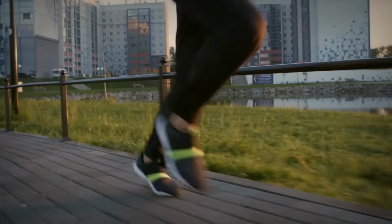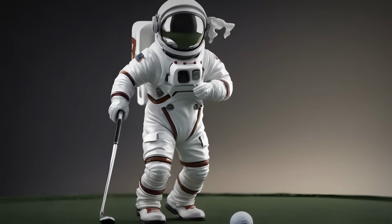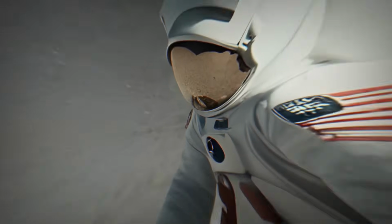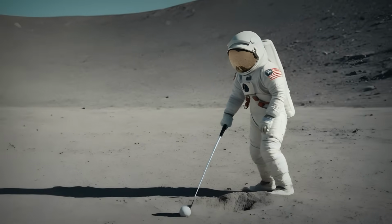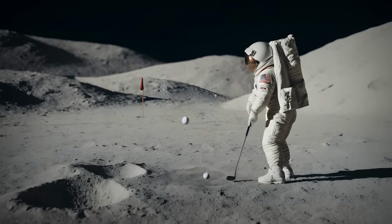Determined to make it perfect, Alan prepped like a champ. The story goes that he'd put on his hefty spacesuit and sneak off to secret spots so he could practice. Decades later, he'd still be reflecting on his lunar escapade. He was the only golfer to ever swing on the moon.